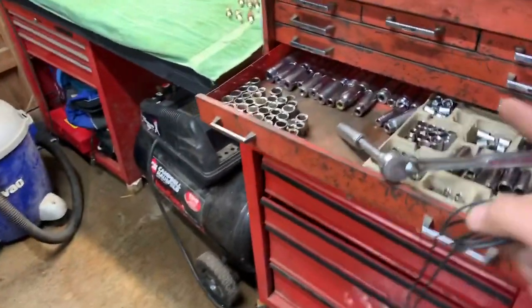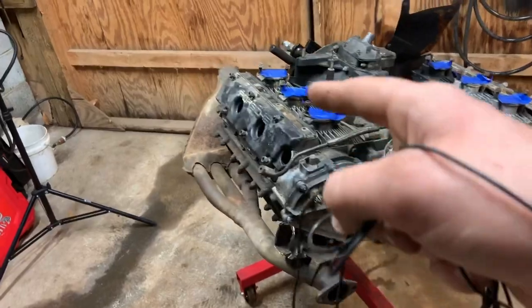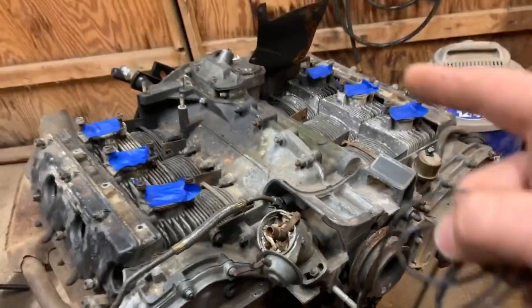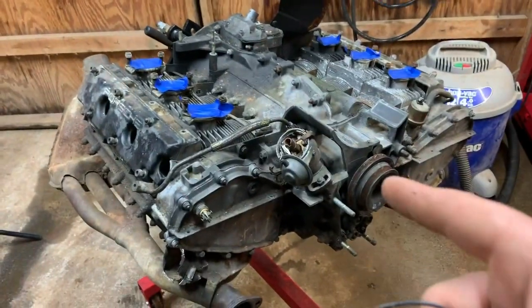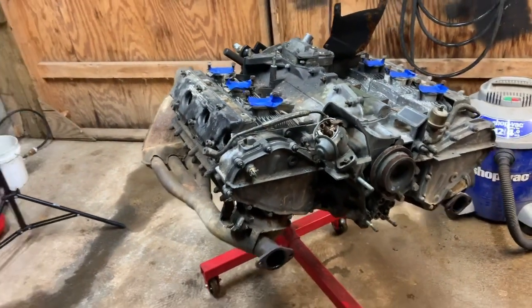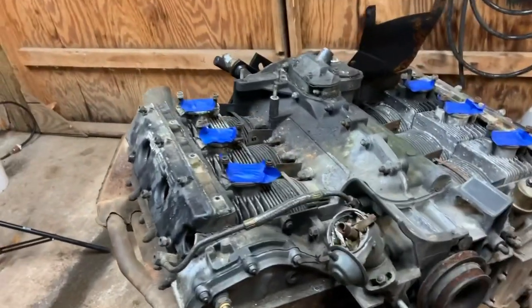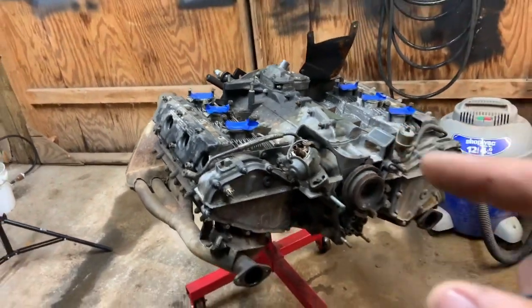I've gone ahead and got my socket and ratchet here. I'm going to pop these pieces of tape off just so we can see the valves and everything. Might spray some penetrating oil in there, just soak everything down good. And let's go ahead and see if this thing will spin over for the first time in no telling how long. I am so excited, and I really hope this thing turns over, because that's a really good starting point for us.